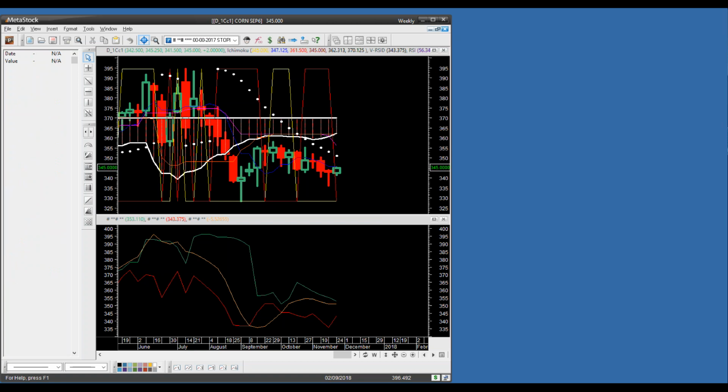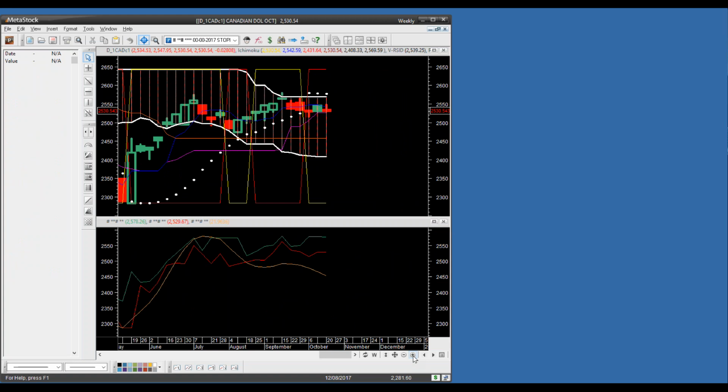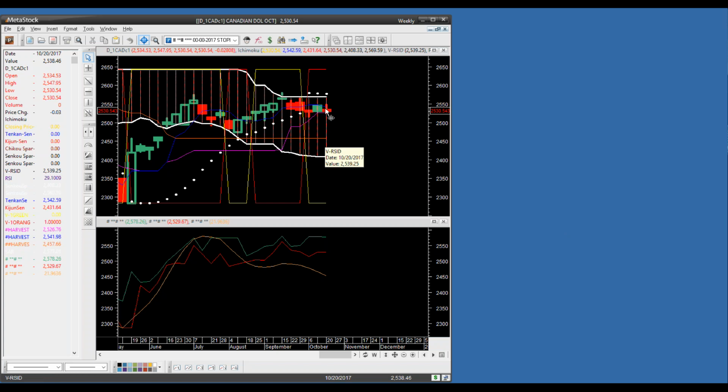Let's see, next chart. Canadian dollar. This is for you know who as well. Okay, you wanted the Canadian dollar, so here it is. As you can see, we're flatlined within the Kumo cloud. This will be the 5th week in a row of closing below the momentum line within the Kumo cloud. So I expect sideways to slightly bearish prices for next week if it can't close above that momentum trend line of 25.4198.